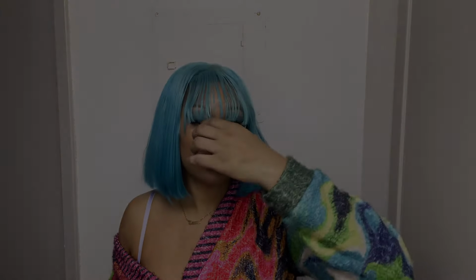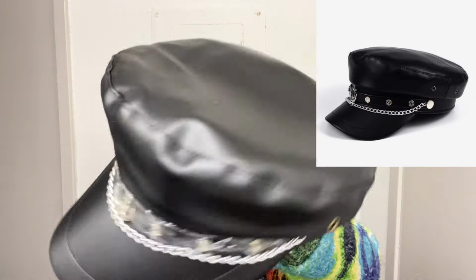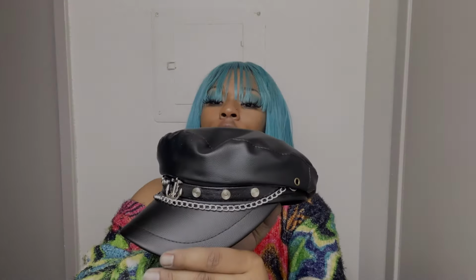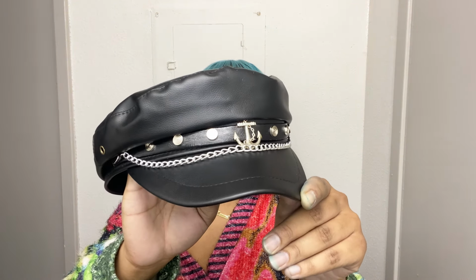Okay, so next I had bought this hat. And this hat, y'all. Oh, this hat stinks. This hat is gonna be going with my birthday outfit as well, y'all. And my head is big, so I know it's gonna fit because it's big on the inside. This hat is so cute. Look at the details. It's so cute. So cute.